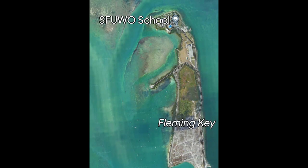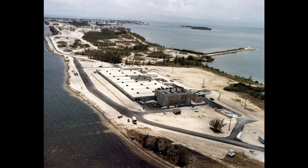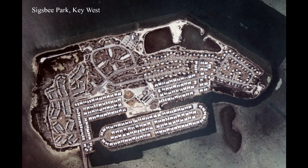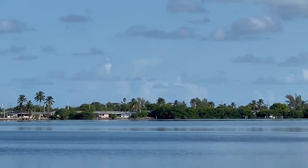Fleming Key is an island off the northwest corner of Key West. It is part of the Naval Air Station and houses the Army Special Forces Underwater Operations School. Members of the U.S. Army Green Beret, U.S. Army Rangers, and U.S. Army National Guard and allies undergo a rigorous 6-week course at this facility to become combat divers.